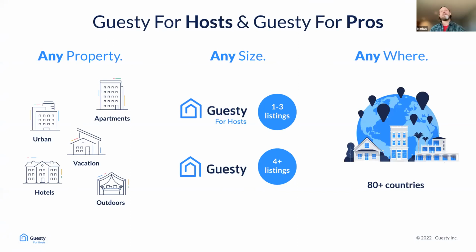So one of my final slides here is that Guesty is a large company, and so we actually have several product offerings. On the PMS side of things, we have Guesty for Hosts, which we've been talking about today. Again, this is geared more toward what are the highest ROI things in tech that I can set up quickly by myself and run this business, with the peace of mind that everything is going to be run smoothly. But then the Guesty that's been around for 10 years, which is what we now call Guesty for Pros, is a little bit more upmarket in terms of the professionalization of your business.